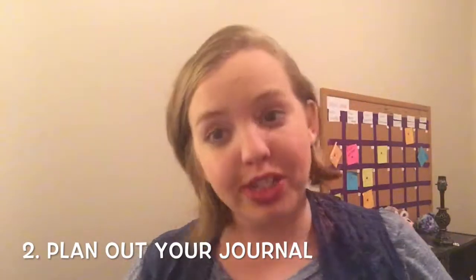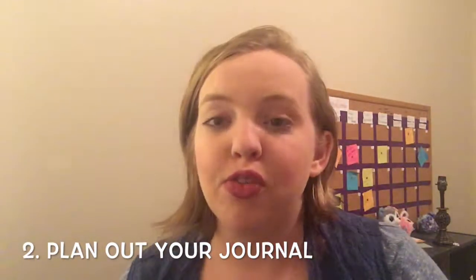Number 2, plan out your journal. I wish I would have done this on my first journal, because the first one that I did was super ADD, and I started, I think literally the 3rd page was a daily. And I didn't have any type of cover page, I didn't have any index, I didn't have anything. And I kind of wish that I would have done a little bit more research and done a little bit more planning. I made it work, but there's a couple of different ways that you can set up your journal, and I've done both of them.